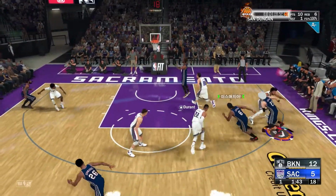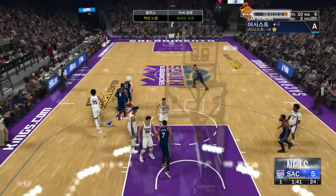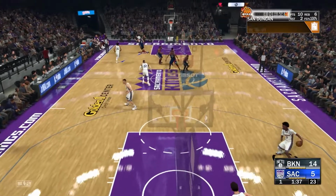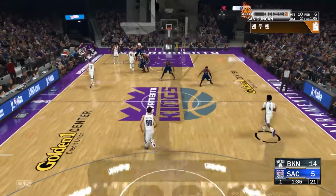Duncan, the pass to KD. And the shot goes in. And you can see the floor awareness there. Junior more than capable of spotting the open teammate.